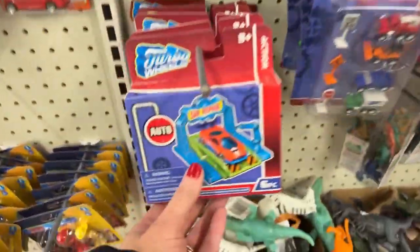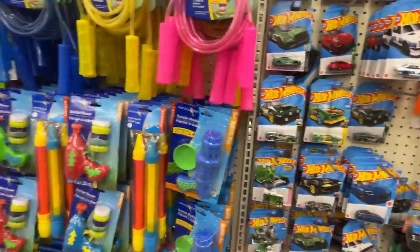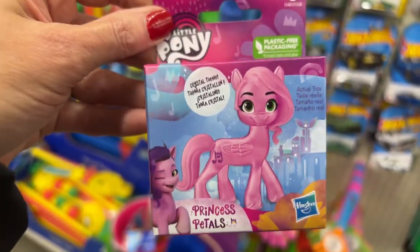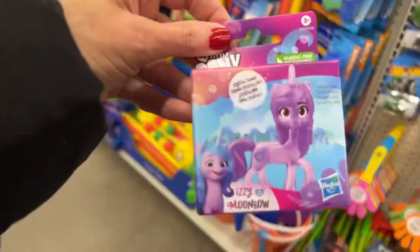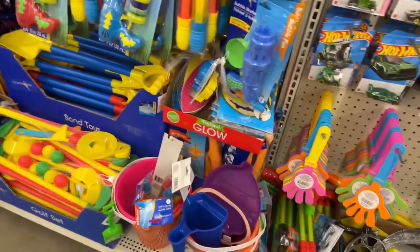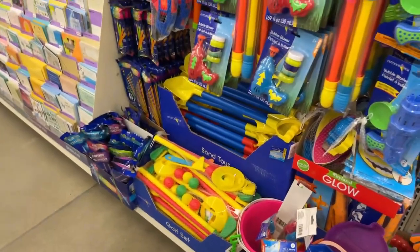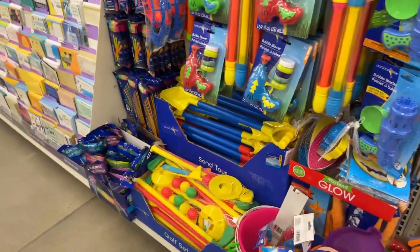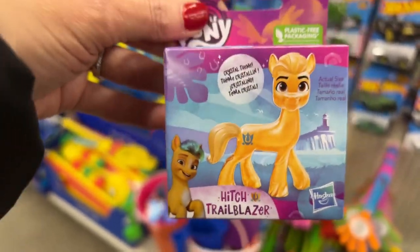Hey, Jess. Jess, I wanted to show you something. I don't know if you ever found these for Brie, but look, we have the crystal theme My Little Ponies here. We have pink. We have the purple. Hi, Elba. Hey, Terilyn. We have the white one, which is Zip Storm. So it was Izzy Moonbow and Princess Petals. And then lastly, we have Hitch Trailblazer.